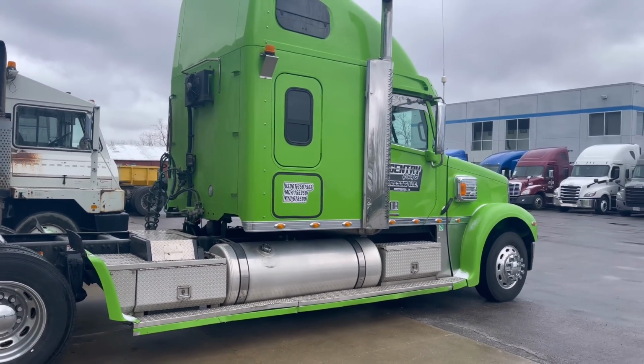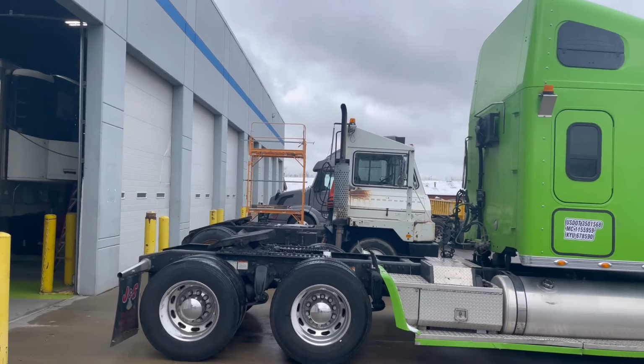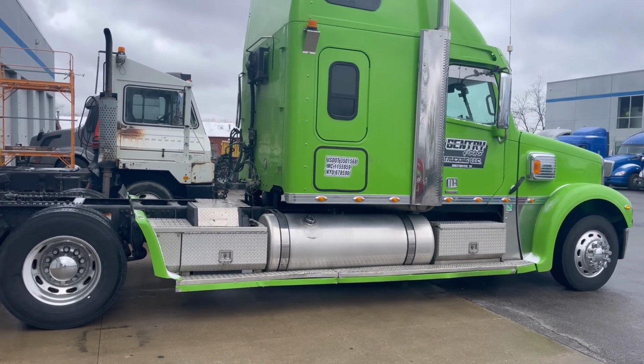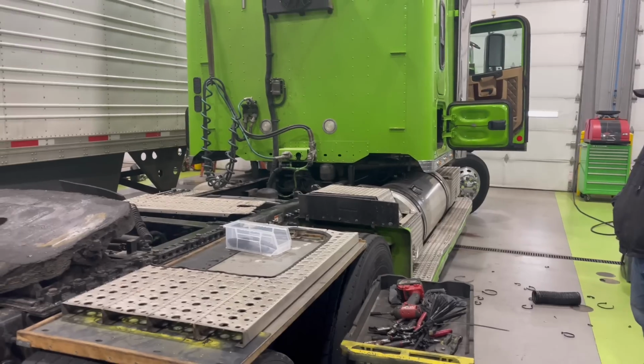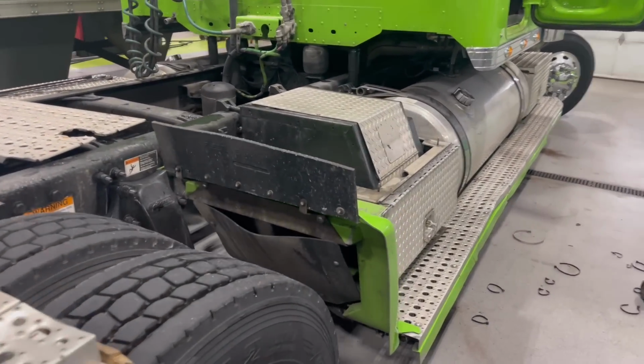Alright guys, so we got everything set up. Coronado's good to go. She's about to get back in the shop. We're gonna get a new APU on this thing. A Green APU. Alright guys, so we just got the truck in the shop. They're just about ready to get started on it.